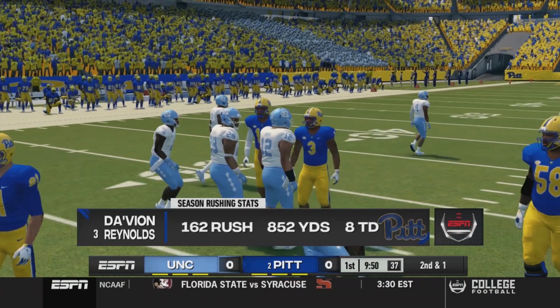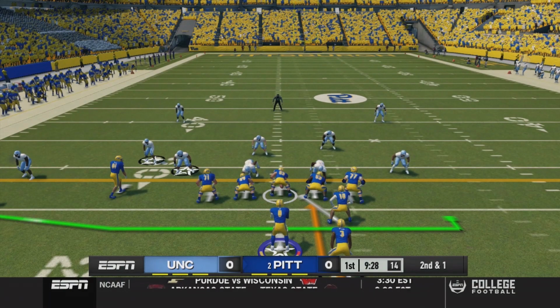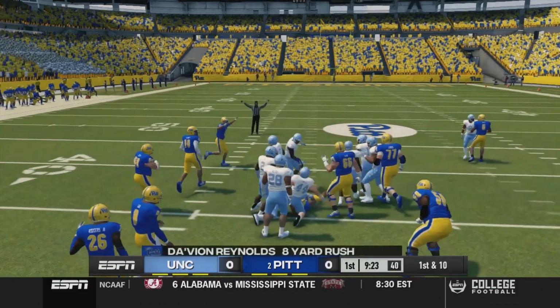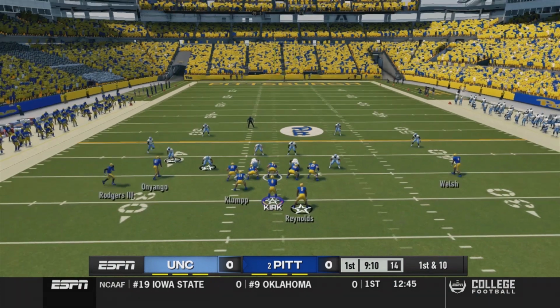And they get started off with a 9-yard carry by Davion Reynolds, one of the key cogs to this 10th overall scoring offense, 5th in yardage in the NCAA, going against a North Carolina defense that's been pretty middling this season. So it remains to be seen how Pitt will do on the offensive side of the football. But they start off with 2 really nice runs there for Reynolds. He goes for 8 this time and moves the chains for a first down.